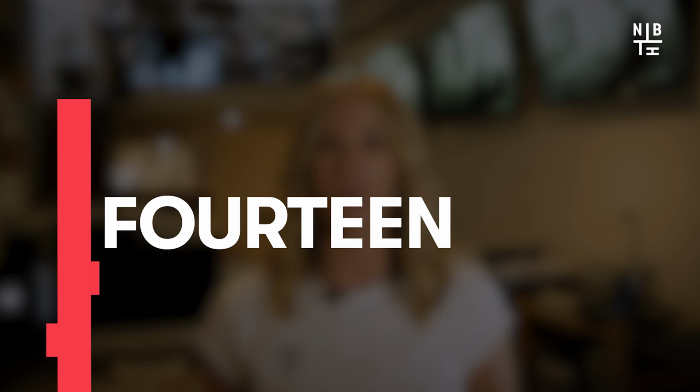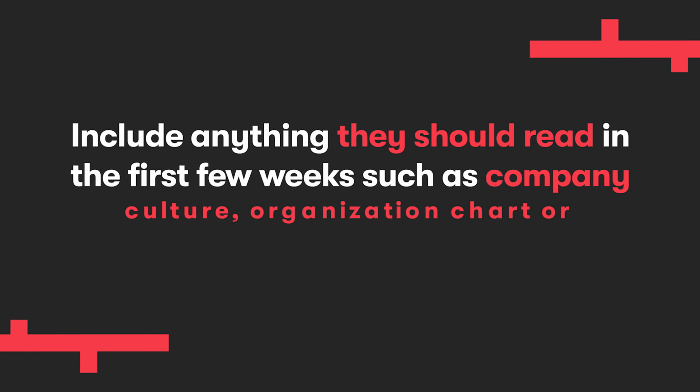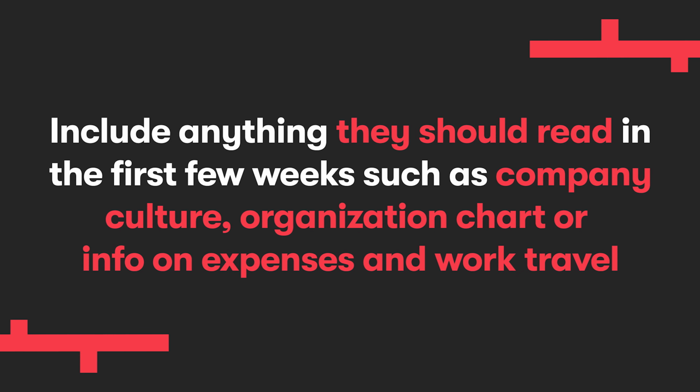Link them directly to your company's sales plan and any other documents or resources that could help them understand how your business sells. Provide some required or suggested reading. Again, most of this will be covered by HR, but if there is anything in particular they should read in the first few weeks, such as company culture, organisation chart, or information on expenses and work travel, make sure you include this. If there is company guidelines or FAQs for new starters, write it all out here and give them as much detail as possible to save them needing to ask later on.